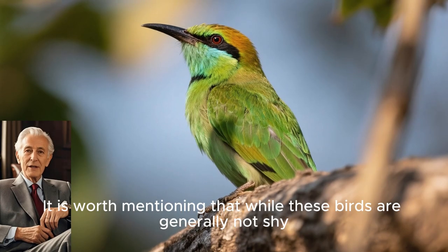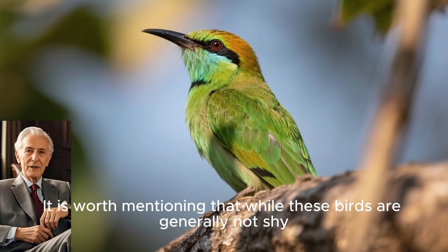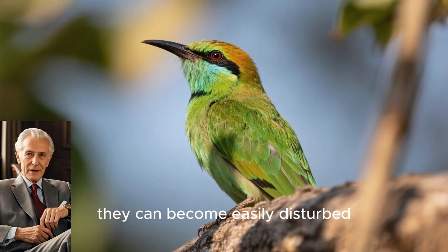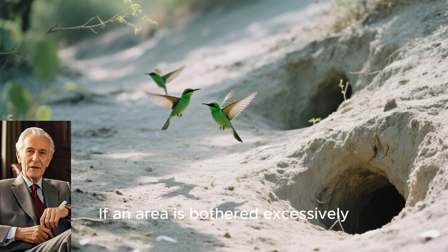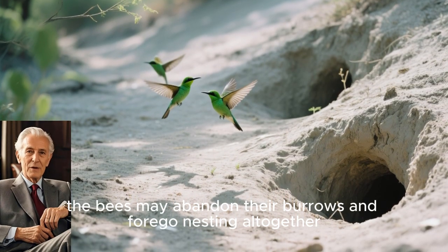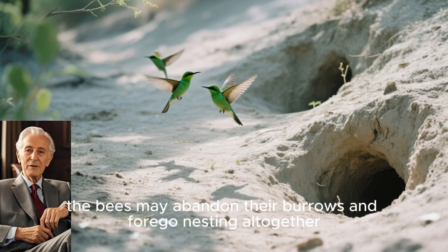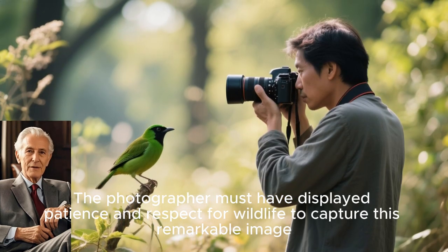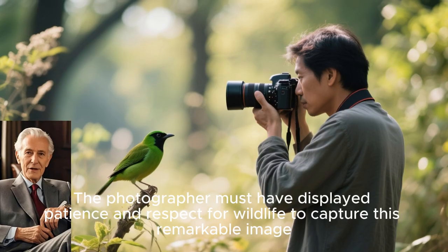It is worth mentioning that while these birds are generally not shy, they can become easily disturbed. If an area is bothered excessively, the birds may abandon their burrows and forgo nesting altogether. The photographer must have displayed patience and respect for wildlife to capture this remarkable image.